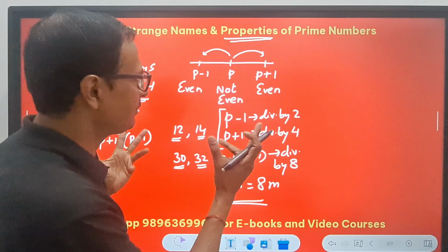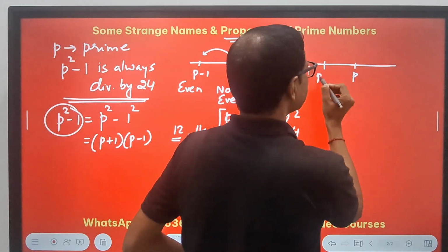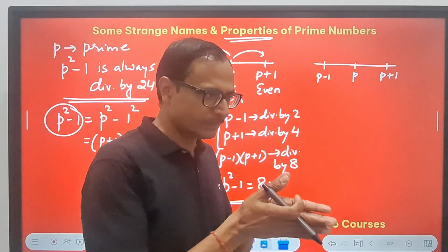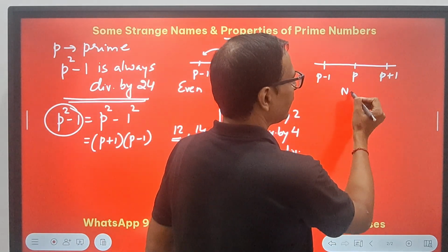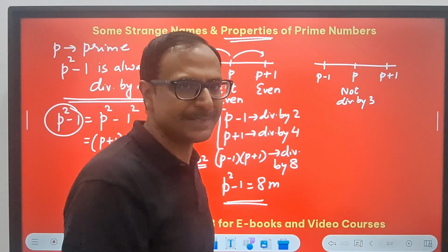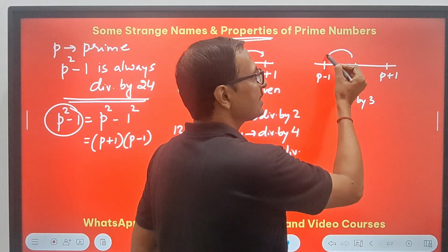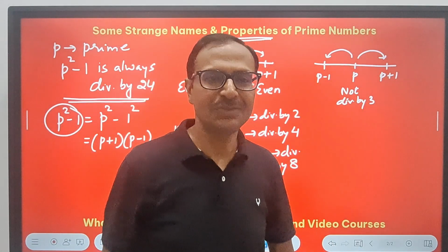Now, let's do the same thing again. I will plot it on the number line here. P minus 1, p plus 1. Right. Apart from the number 3, which is the smallest multiple of 3, this p is a prime number, so it is not divisible by 3. Just think, if a number is not divisible by 3, its predecessor or successor, one of them will surely be divisible by 3.